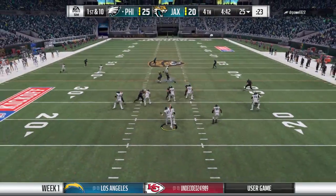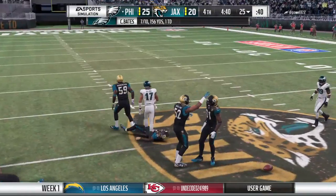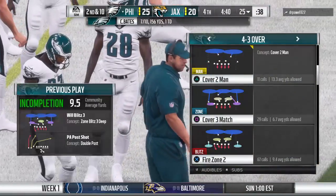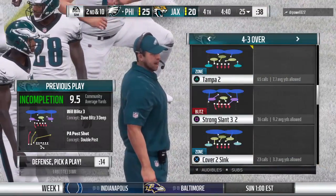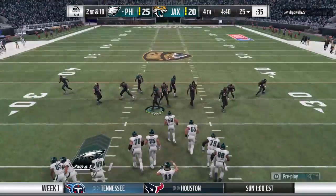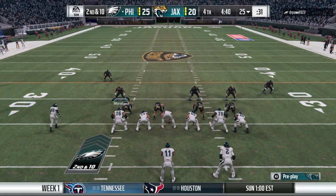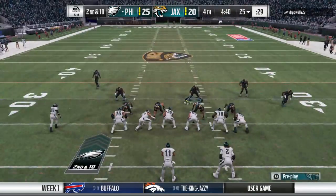Off the play fake. Bates. He couldn't quite hold it. Got hit. Ball pops out, incomplete. That would have been a great catch, but it's real difficult to hold on to it because it was contested all the way. Would have been a great play if he'd been able to haul that one in. And they're definitely showing blitz here.